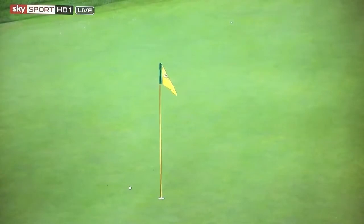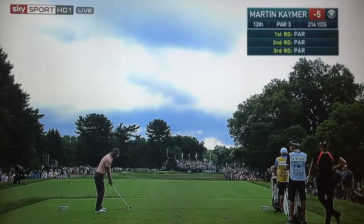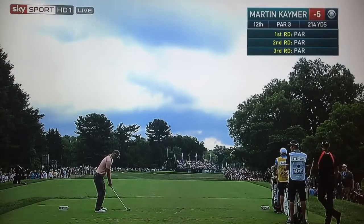You need to watch that carefully, that right edge. Chopped it up a little bit, comes up a good club. 5 under. 2010 winner of the Wanamaker.